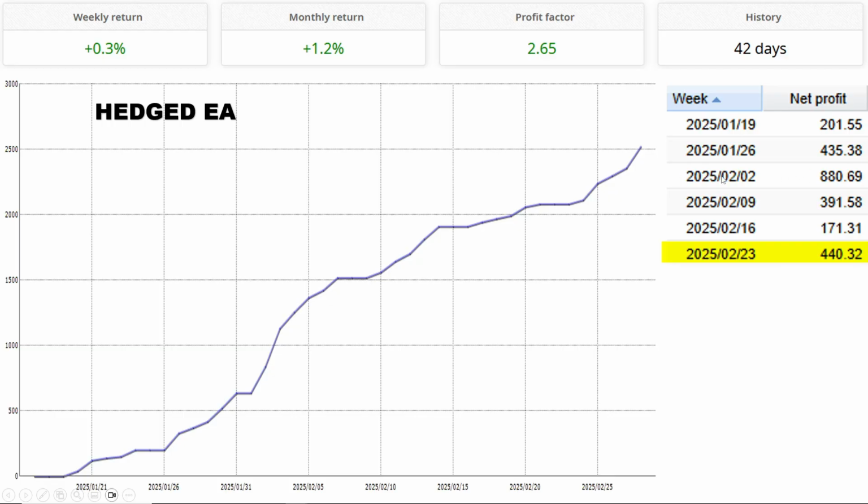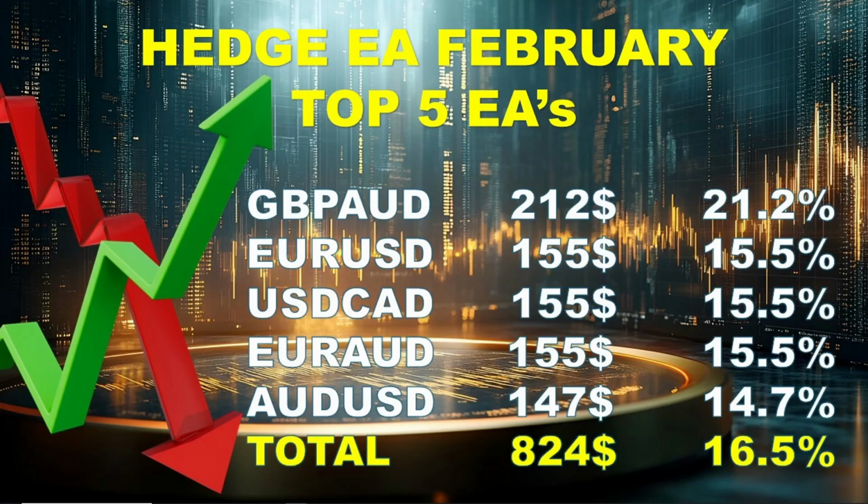And obviously we had the high volatility regarding the trade war, so that definitely cashed in here. It worked quite nicely. Now it's more on the regular level, I guess, $440. So definitely working out. So we also have to look at February for the Hedged EA.